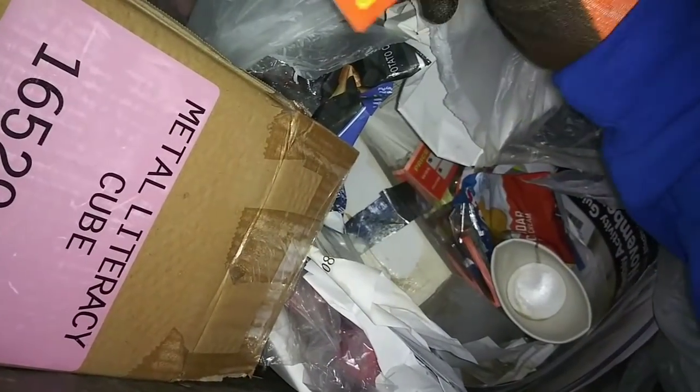Like some sticky post-it notes. Oh, those are the Dollar General kind that they use. A couple more little waters. I'm not seeing too much more. And I want to get out of here because they're open. Wait, a couple more goodies over here.